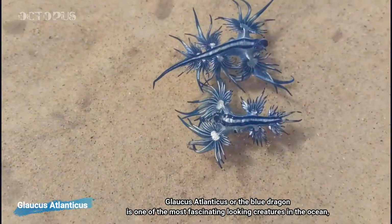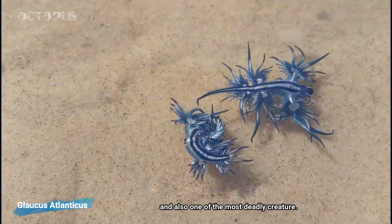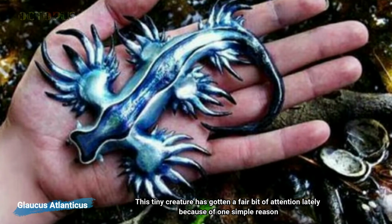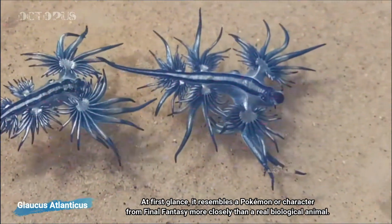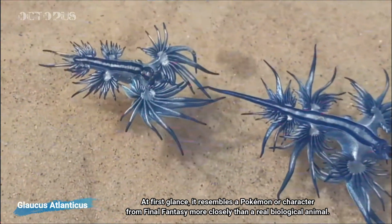Glaucus atlanticus, or the blue dragon, is one of the most fascinating looking creatures in the ocean and also one of the most deadly creatures. This tiny creature has gotten a fair bit of attention lately because of one simple reason. It's absolutely crazy looking. At first glance, it resembles a Pokémon or character from Final Fantasy more closely than a real biological animal.